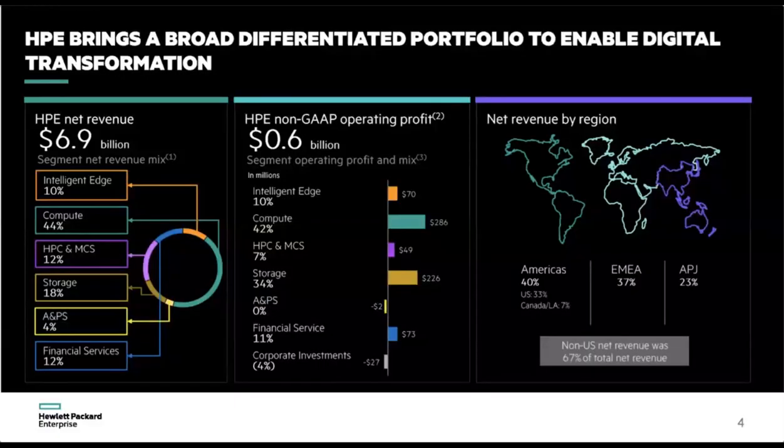As a portfolio, or as a profit portfolio, we are around 7 billion a quarter. Here's a split amongst the world of what we do. And I just mentioned the intelligent edge, compute, HPC, et cetera. So you can see that in storage and in compute are areas where we significantly lead and have a huge market capture, and also beginning to dominate more and more in the HPC space as well.